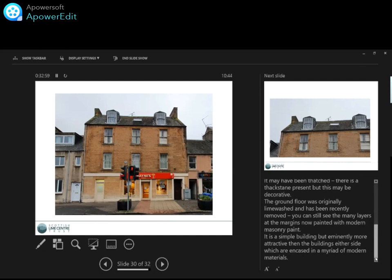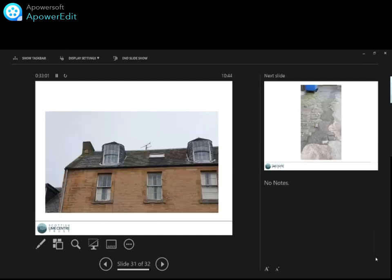Quite a simple building, bonnie, particularly these dormers. An unusual feature and very unusual to find them in their original state, more or less.